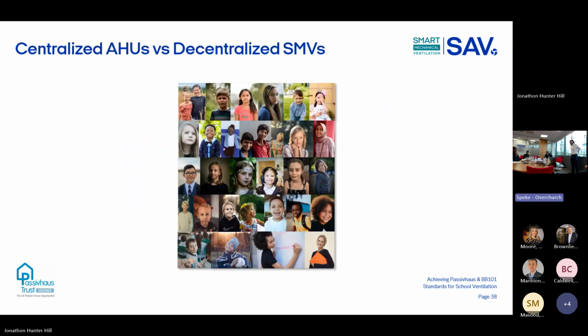So in terms of passive house specific ventilation, you really have two choices. You've got centralized MVHR or decentralized MVHR. This example here, all these kids on the screen, serves to demonstrate how different the classroom is from, say, a residential application. You've got 32 people in the room. They go in, they come out, demand changes all the time, very rapidly.